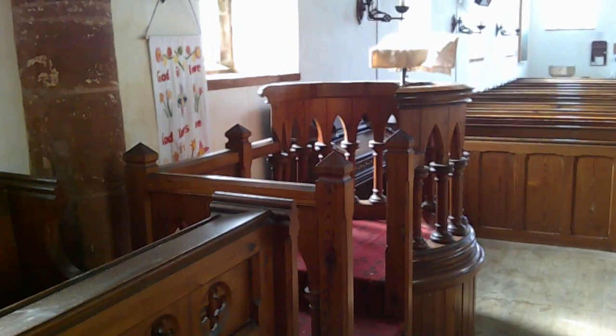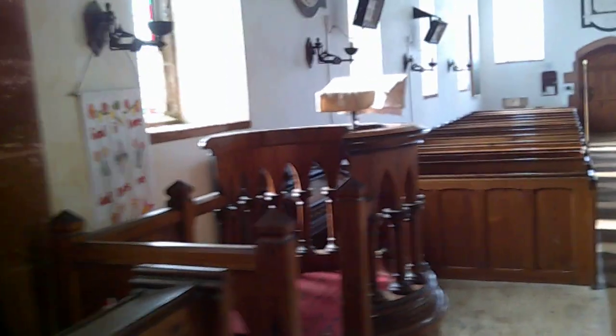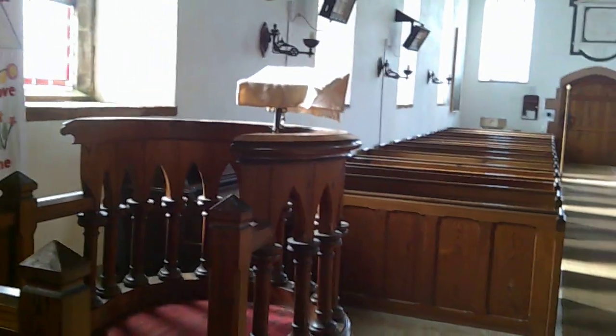There's that pulpit again from the back. It's a miniature kind of thing that you find in a nonconformist chapel. The nonconformist chapel will be bigger, of course, but still it's a nice muscular pulpit. Well, here we are. And this is the view from the pulpit.